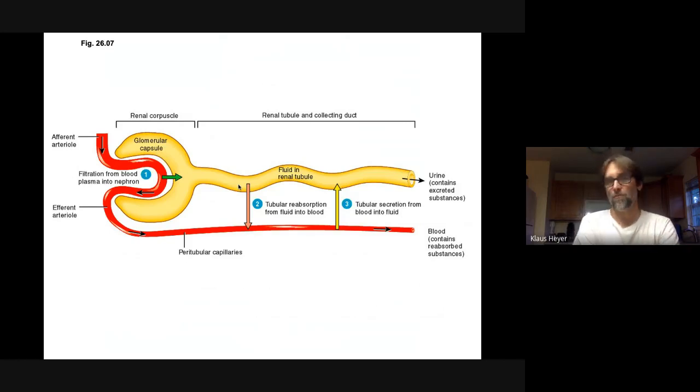And then remember, it's similar to filtration and reabsorption, right? So when you were thinking about the chapter on blood capillaries, filtration was fluid leaving the capillary, and reabsorption was fluid going back into the blood again. Same thing here. So we call this filtration. It's fluid leaving the, we'll call it a capillary at this point. It's an arteriole, but the fluid leaving the blood, so that's filtration. Then you have reabsorption, fluid going back into the blood again.